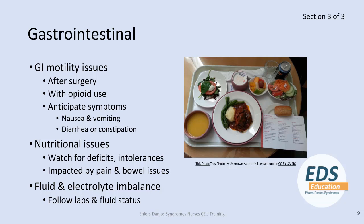But needless to say, I was mortified because some of them were having the first meal they'd had in days, and I was being sick. So please be aware of the GI symptoms of your patients and the GI problems, and prepare accordingly. Most GI problems are quite embarrassing.